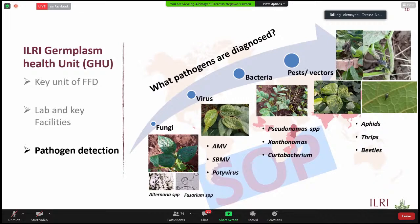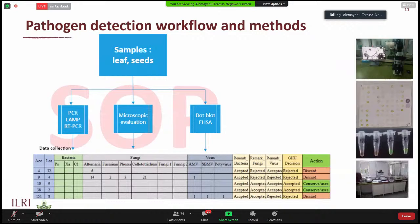Our workflow is we collect samples, which could be seed or leaves, either from the cold room or the field gene bank. And we use different methods to detect pathogens. For bacteria, currently, we base on morphological colony characteristics. We are also optimizing PCR conditions. We use microscopic methods for fungi and the dot blot or a laser technique for viruses. We document the data, and once we document the data, we give the GHU decision to the gene bank so that they can take the necessary measures, either to go ahead with conservation and packing and saving in the cold room, or maintaining the plant under field conditions. And action will be taken depending on the decision we made.